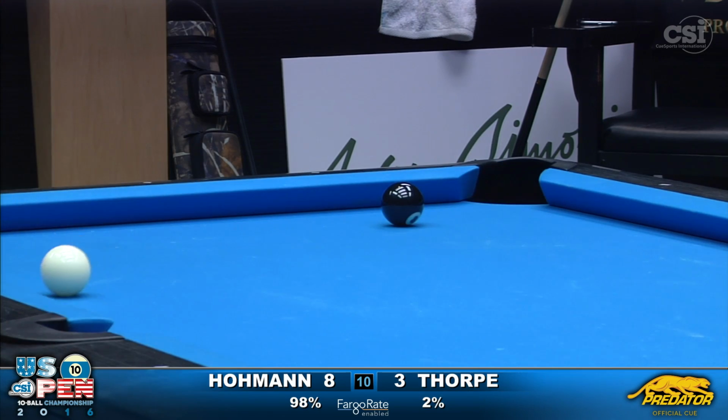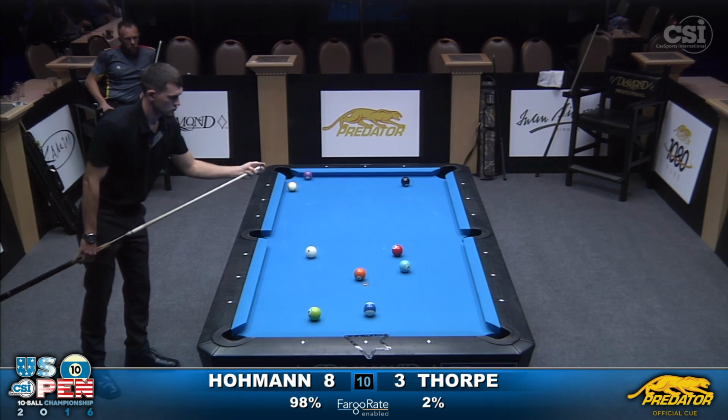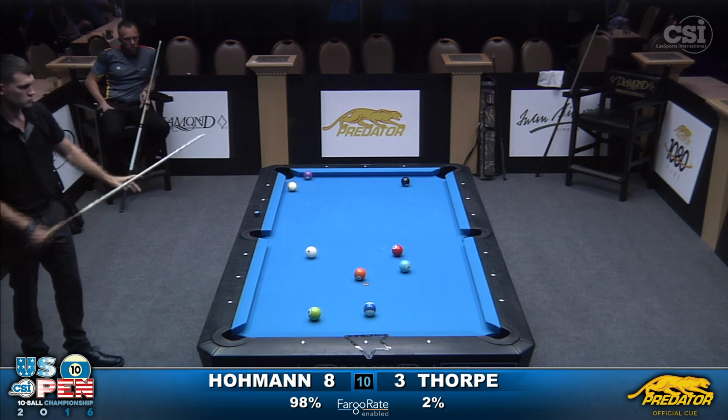Got some great cameras here. Camera angles. Yeah, I can't say enough about our cameramen. They're doing a really good job for us.